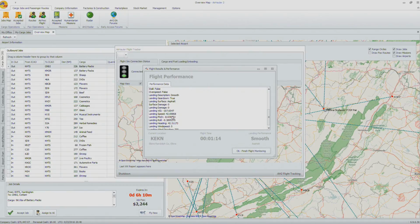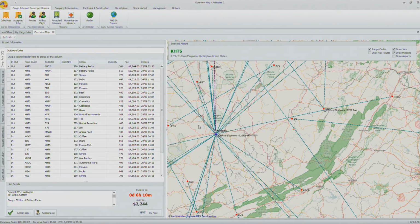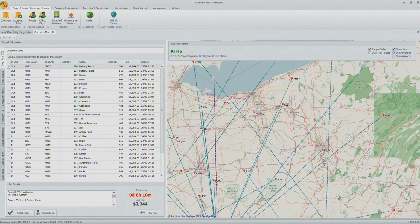And our landing speed 42.69 knots. Landing pitch negative 8.6. Landing roll negative 0.38. Landing wind speed 5 coming from 290. Right, KEKN. Ah, man, come on.